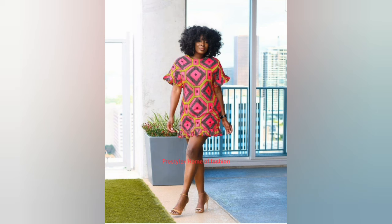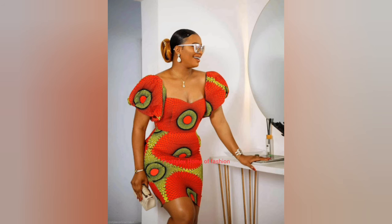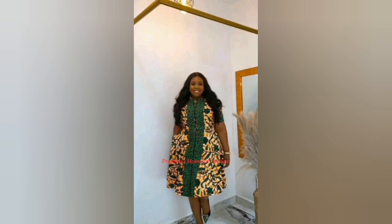In this episode, I have brought together carefully selected, beautiful, stunning, flawless, and super classy Ankara short gown styles. You'll be seeing lots and lots of Ankara short dress designs for classy ladies.